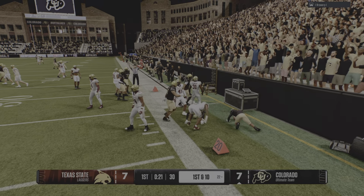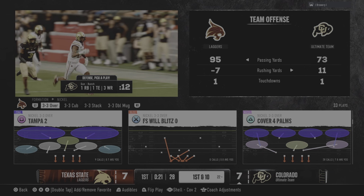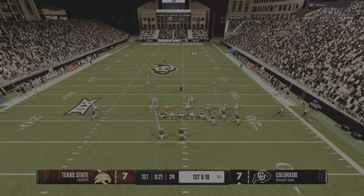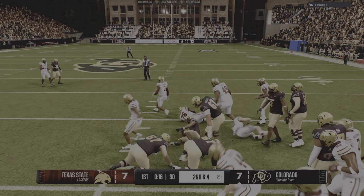Looking everywhere for room to run, but really good coverage, and he'll step out of bounds. And the Colorado offense is coming back onto the field. This could be a real turning point in the game. They scored a touchdown. They got a stop. And now a chance to break the tie.